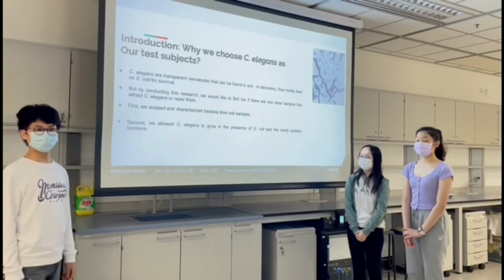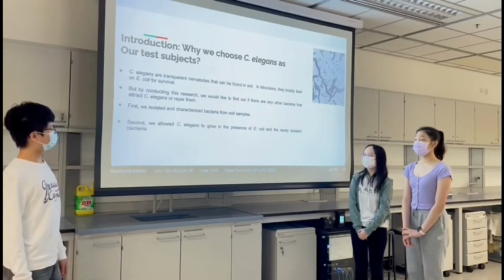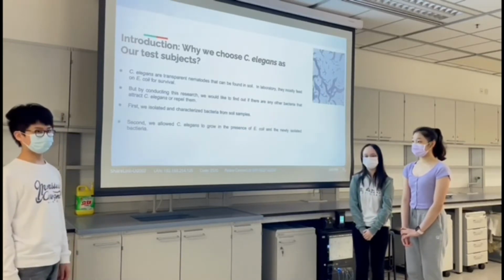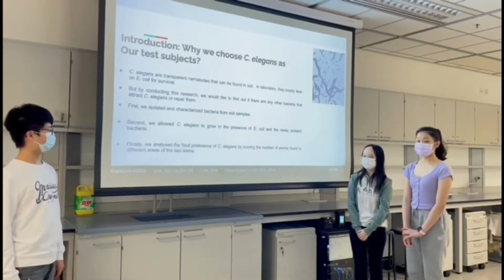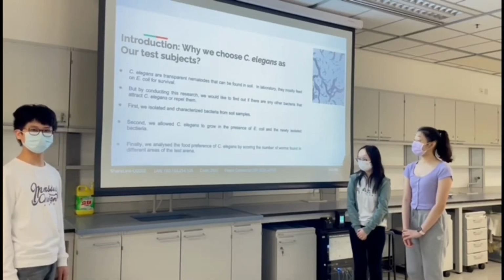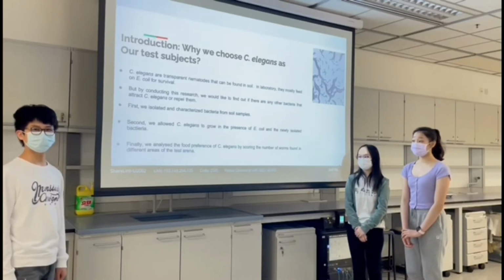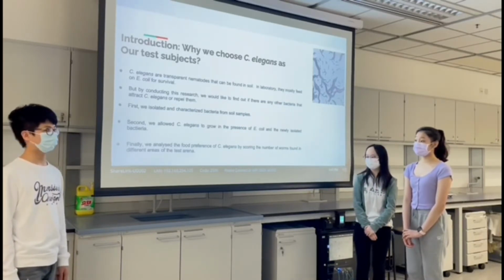Second, we allowed C. elegans to grow in the presence of E. coli and the newly isolated bacteria. Finally, we analyzed the food preference of C. elegans by scoring the number of worms found in different areas of the test arena.